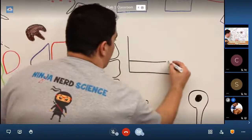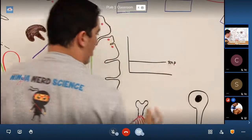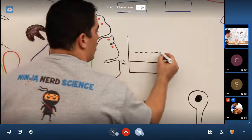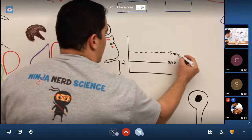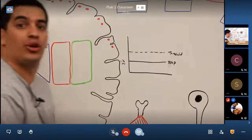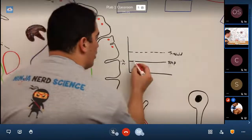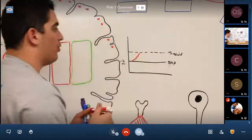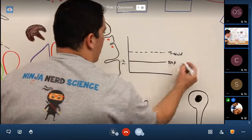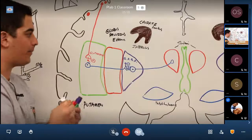Let's say here is my resting membrane potential, a negative 70 millivolts, and then it has a threshold that it has to reach, in this case for a neuron, to generate an action potential. If we use red to denote the glutamatergic neurons, they're bringing the resting membrane potential up to approach threshold. That's called an EPSP, right? So it's trying to approach threshold for a neuron to generate an action potential.